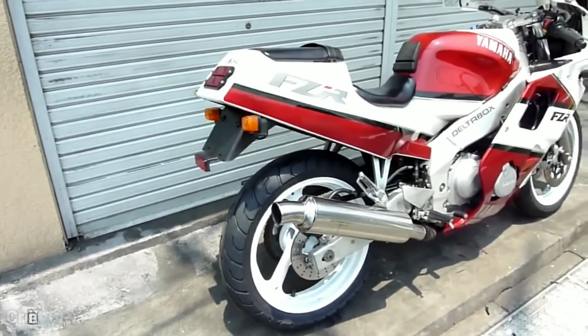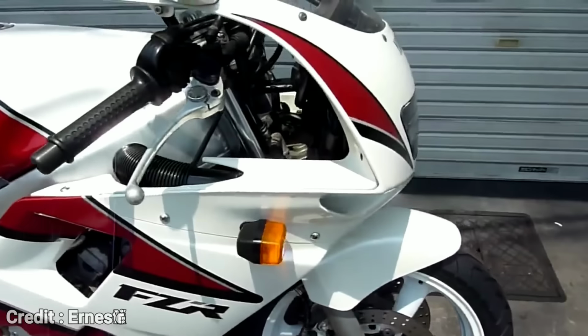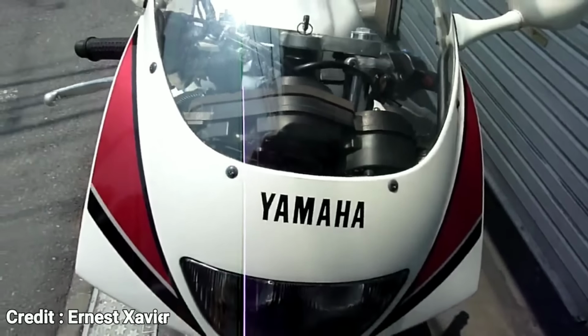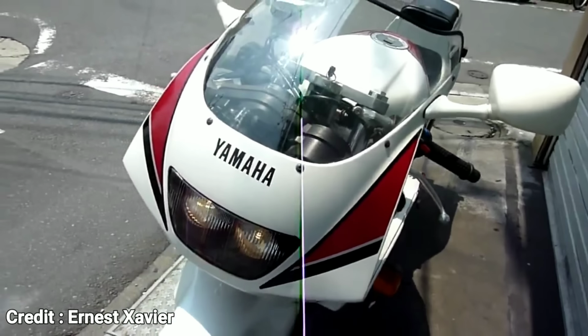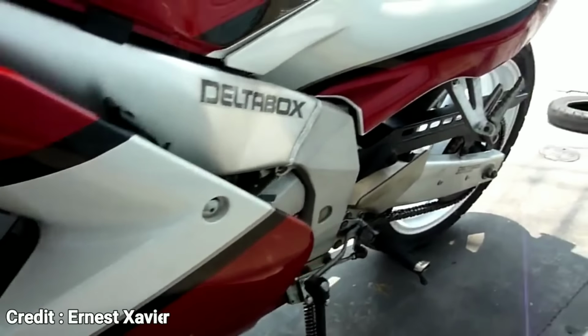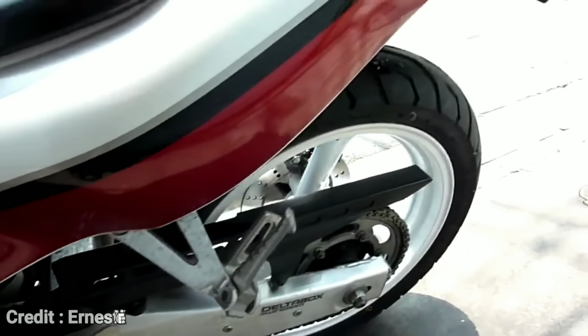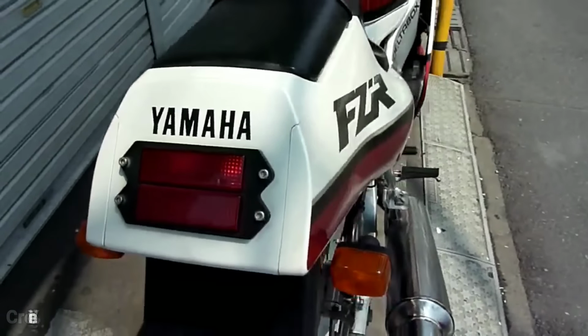The FZ 250 has a redline of 18,500 rpm. From the factory, Yamaha claims a top speed of 190 km/h. But many riders have reported that, given a long enough straight, this motorcycle will go well beyond 200 km/h. That is kind of insane when you consider that this is just a 250cc motorcycle.